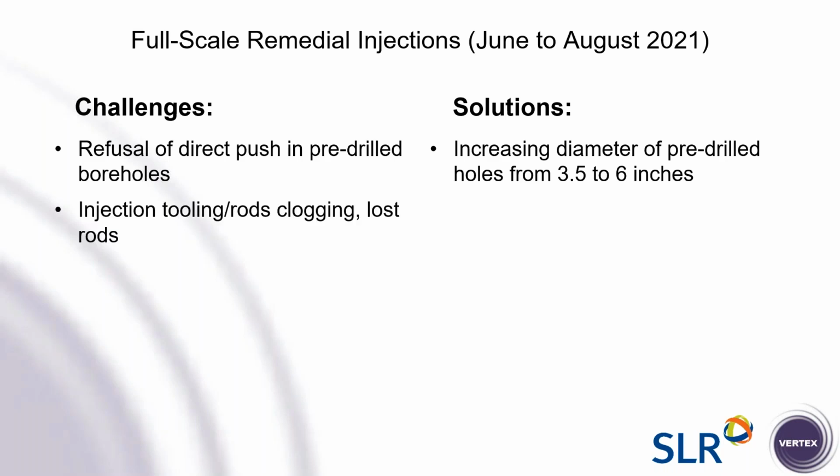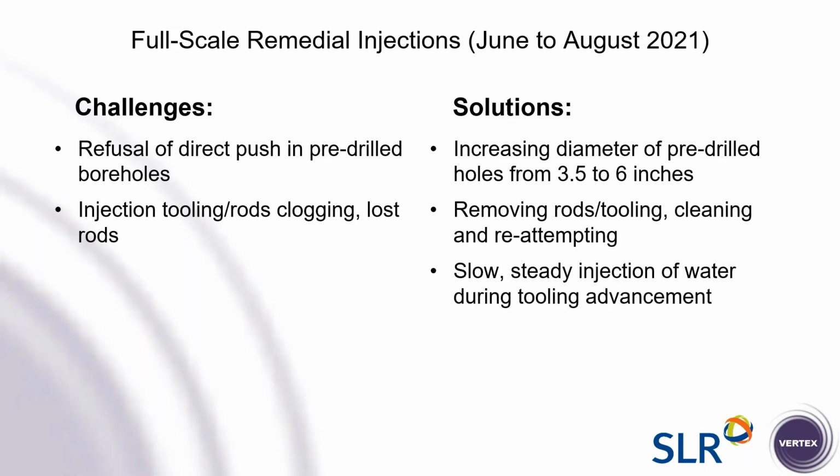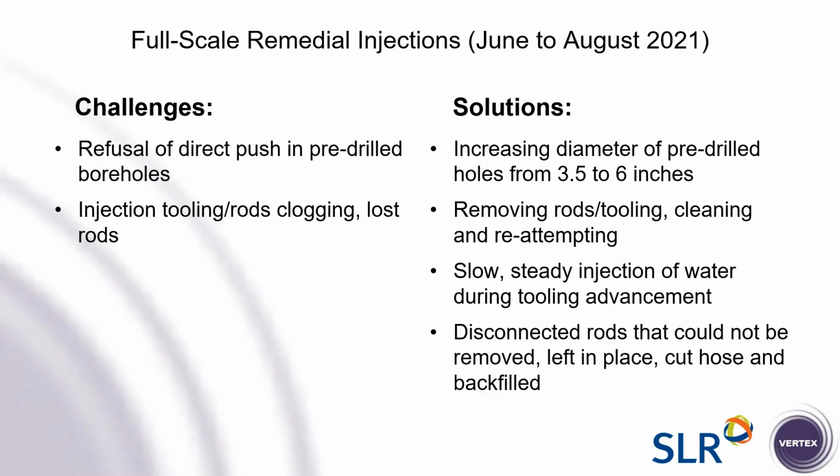We also had some issues with tooling or the rods getting clogged. In some cases, we had lost rods. So initially we'd just pull things, and this was primarily not so much due to the bentonite. This was due to some of the sands also coming up into the injection tips. So we would pull them, clean them out, reattempt. The best approach we found was to actually inject a stream of water as we were advancing the tooling to keep those injection ports open so that they didn't get clogged. But in some cases, we still had issues, and we had to cut and run, and we lost some tooling at the site.